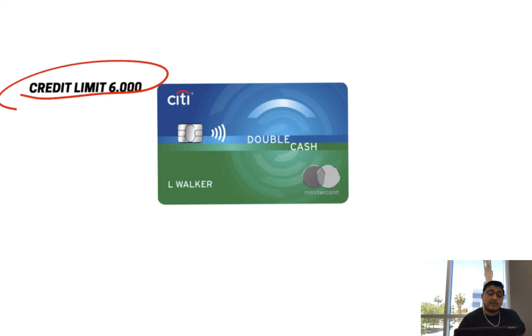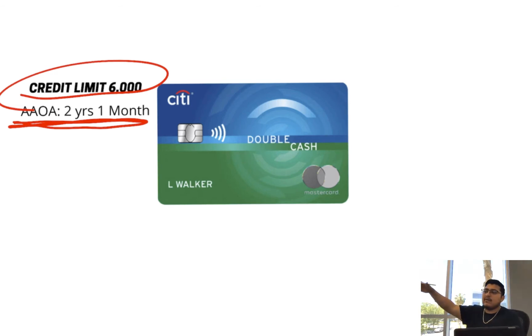Now, I do want to let you guys know that when I got approved for this credit card, I had an average age of accounts of 2 years and 1 month. What does that mean? It means that I had already established credit, and I had already built my credit report for a few years, okay? So, how can I put this? If you are a beginner, I don't recommend that you get this credit card. I'll put it that way, okay? But here are my data points. I had an average age of accounts of 2 years and 1 month, and there is a formula to calculate this. I'll possibly make that in a future video.